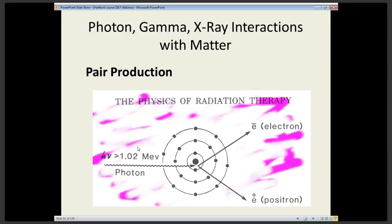In pair production, an electron-positron pair is created. The electron is quickly absorbed by nearby material. The positive electron, the positron, annihilates rapidly with a nearby electron, causing 0.511 MeV photons traveling in opposite directions. So it's fun to think about, and this is what physicists do sometimes, as we're sitting around talking about these things. We're actually creating antimatter in patients. Every time we use even a 10 MV beam, we're creating a small amount of antimatter in the patient, and we don't even charge for it.